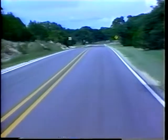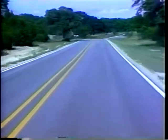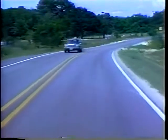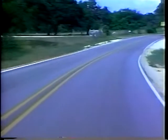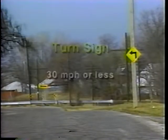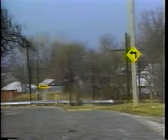Alignment of warning signs should provide 3 seconds of time for the driver to perceive and identify the road conditions, then decide on and perform any necessary maneuver. The turn sign is intended for use where engineering investigations of roadway, geometric, and operating conditions show the recommended speed on a turn to be 30 miles per hour or less. And this recommended speed is equal to or less than the established speed limit.